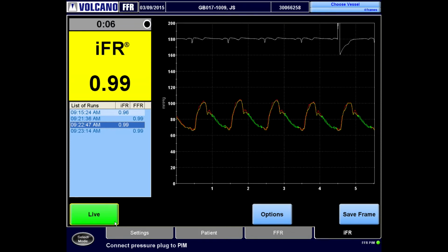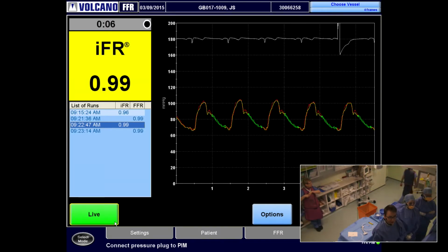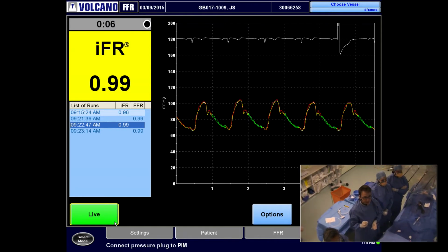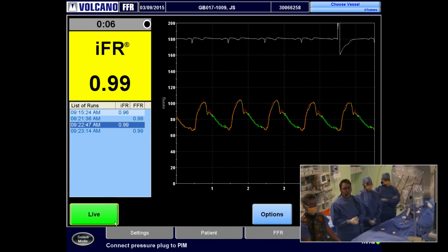Now what you'll see differs on this console from any that you would have seen before, and indeed, as I say, this is one of the first times I've used this system, is that now we see on every single heartbeat a green line which outlines the wave-free period. So this is new, and helps to identify very clearly where we're actually making the physiological measurements, and you can clearly see in this case that these values are very, very normal. Okay, so that's where we are with the right coronary artery.